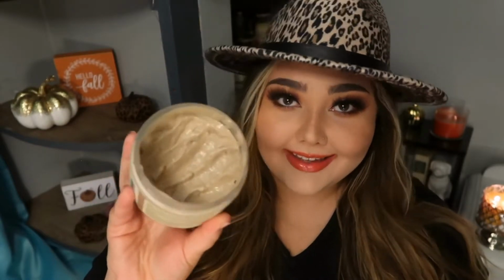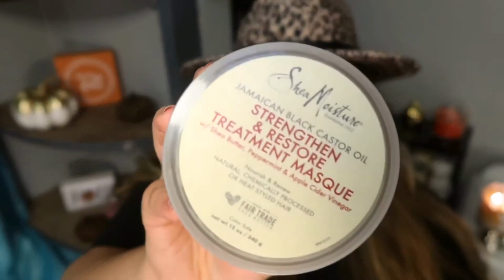So first I'm going to mention this Jamaican Black Castor Oil Strengthen and Restore Treatment Mask. It has shea butter, peppermint, and apple cider vinegar, and this is by Shea Moisture. It's actually one of their little hair masks here. I know it doesn't look appealing, but it is so good. Whenever I use this, my hair feels really nice and smooth and strengthened. I feel like it gives some hydration to my hair, so I really do love this product. This is definitely a mask that I try to use at least once a week or so. So yeah, I've really been loving that this month.